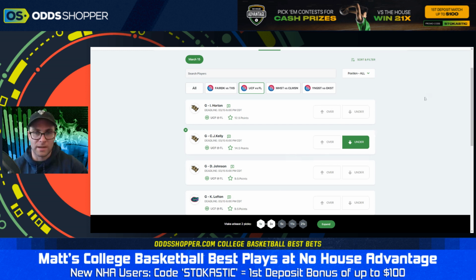And again, we're talking college basketball here, so more of these will open up throughout the day. 2 props, if you get these correct, will pay you 3x. But if you can find 2, 3 more, you can make up to 11x in a 4-player lineup or 21x in a 5-player lineup. And these are actually the most competitive rates across the industry, more competitive than even Prize Picks.